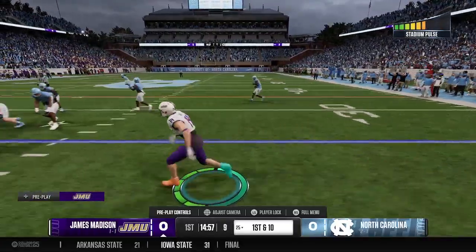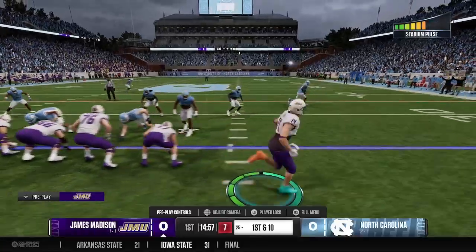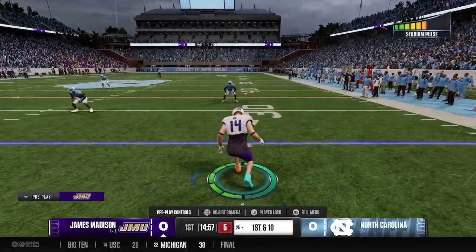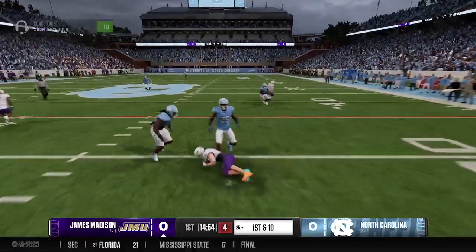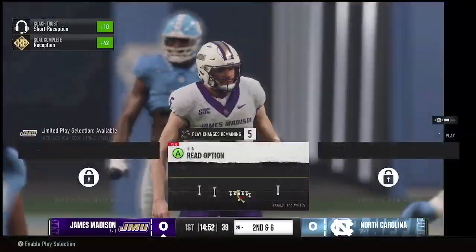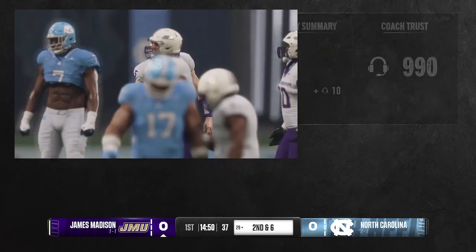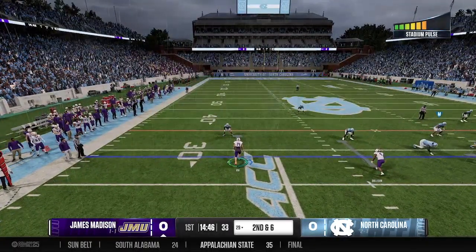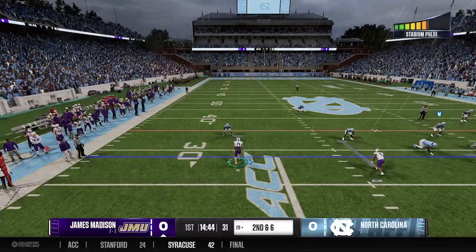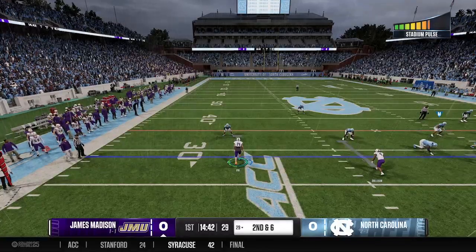Wide receiver now comes in motion. Trying to start the drive with a pass. He finds his man. You complete some of these hitch throws early, you're setting up the hitch and go. Later on, you can pump fake that, and then the receiver can pirouette right up the sideline. That might be a home run play for the offense.